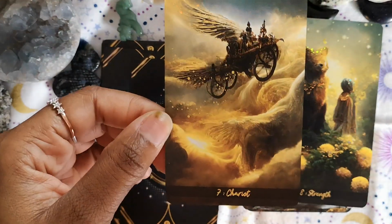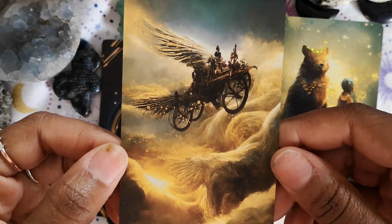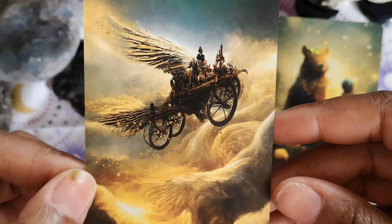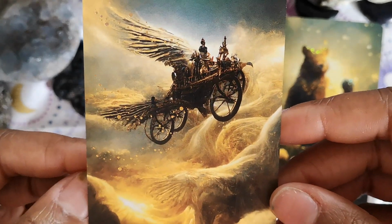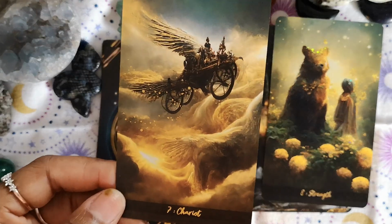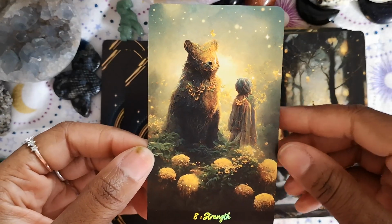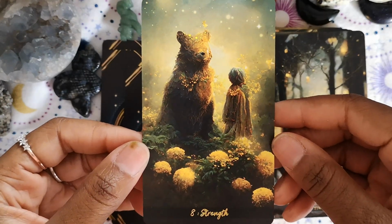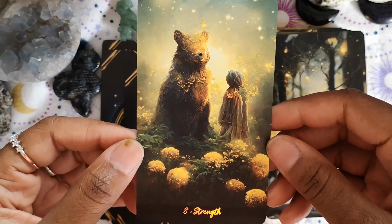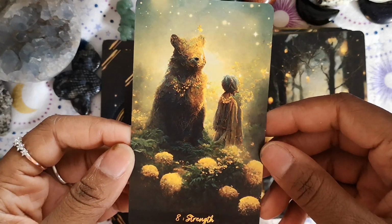Now the Chariot, which is a pretty card. Now hold on, let me check out this Chariot business going on. It just seemed like the wheels were a little bit off. I don't know. This is a nice card. Now we got Strength. What's too bad is the bear doesn't have eyes. I think it would have been nice if it had eyes.